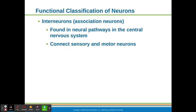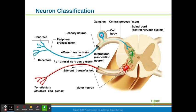Now lastly, we have our interneurons or association neurons. Sometimes we have a neuron that serves as kind of a go-between or a messenger, so to say. This is found in neural pathways in the central nervous system, and they will directly connect a sensory and motor neuron like we see in a reflex arc. So figure 7.6 gives the generalized diagram of a reflex arc, where we have a receptor, afferent nerve, interneuron, motor neuron, and effector. Now, this is actually a question in your assignment today. So these are the 5 minimal components that you need for a reflex arc: a receptor, an afferent nerve, an interneuron, a motor neuron, and an effector.